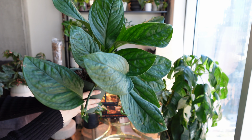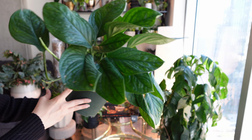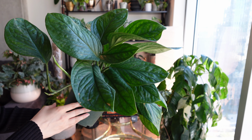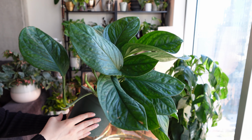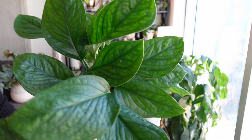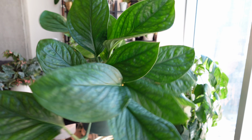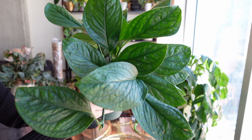It looks really pretty on camera. It does. And that's actually why I bought it. I saw it on Amazon, I saw it all over the internet, and I was like, wow, I want one of these. It's kind of unique looking. I don't really have anything exactly like it. The leaves look very textured, and they are. So when I saw this in a plant shop, I immediately grabbed it, put it in my cart.